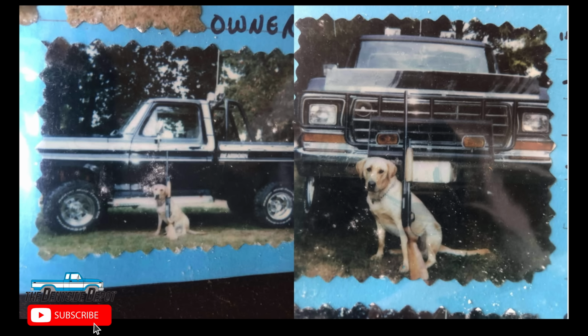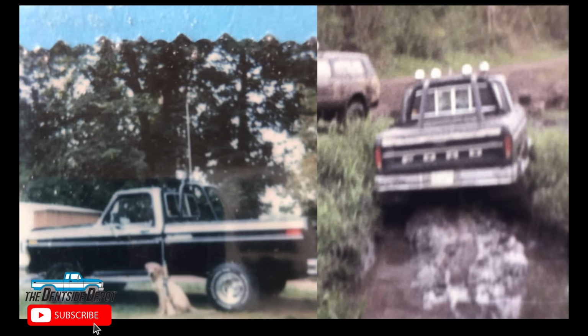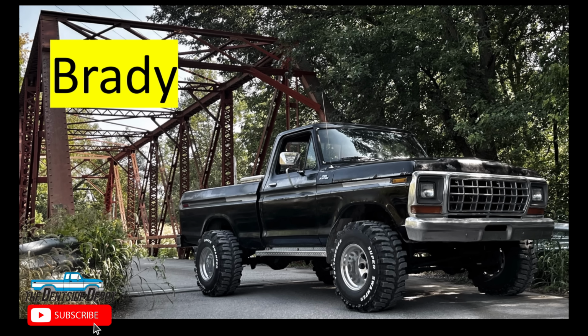And here's some old truck photos of Scott's truck from back in the day. And you can see that this is another black one with all of the cool options on it, the roll bar, the front push bar, some better aftermarket wheels that look really cool. Him with his dog. Really awesome to see this truck again. Another one that was used for some off-roading fun.